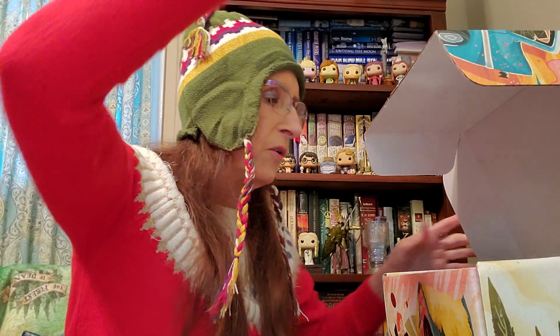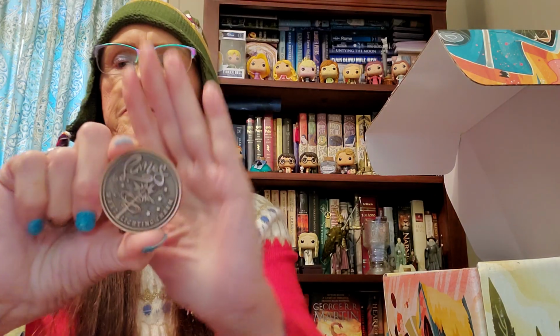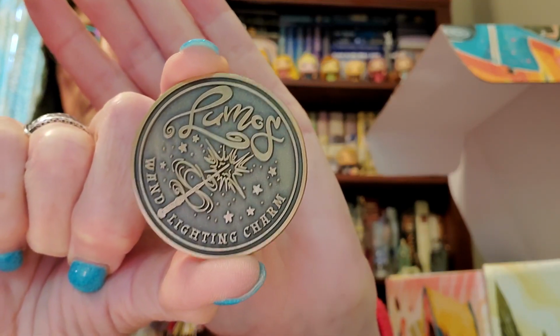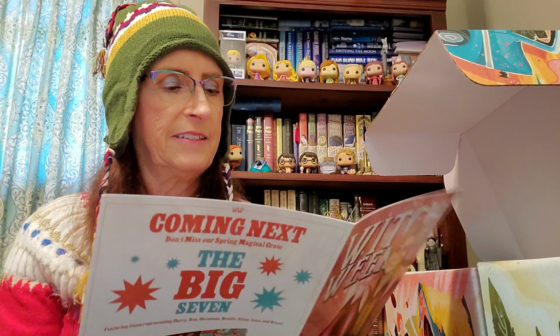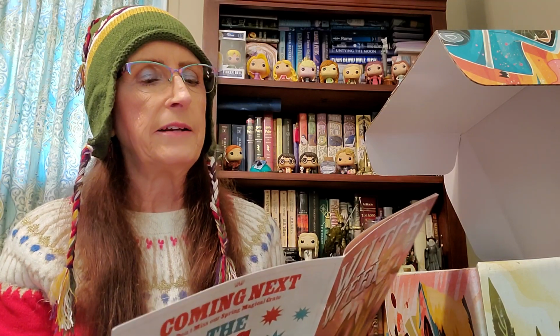Let's get rid of some of these wiggly worms. And we have a magical coin, which LitJoy is including in all of their magical crates this year. My hat's on crooked. Okay, this coin is the Lumos Wand Lighting Charm, with the corresponding wand motion on the back. Lumos, the charm that brings you light in the darkness.